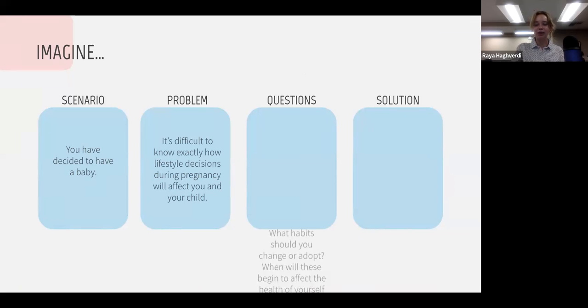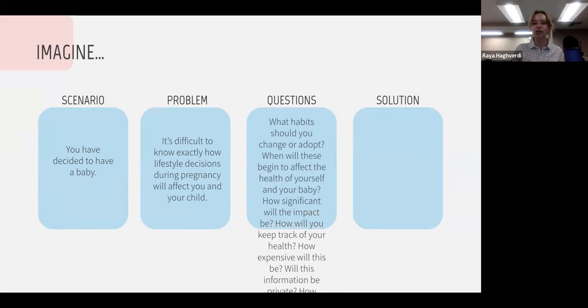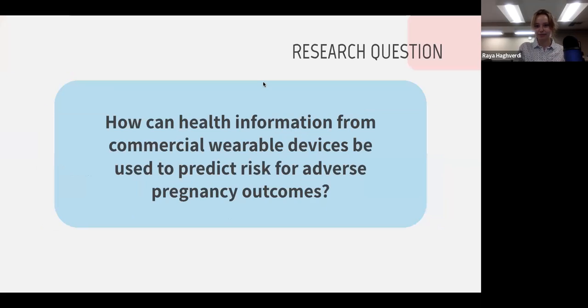You have so many questions. Like what habits you should change or adopt? When will these begin to affect you and your child? How big will the impact be? How expensive will it be? And the list goes on. And you're at a loss for a solution. But this is where our work comes in.